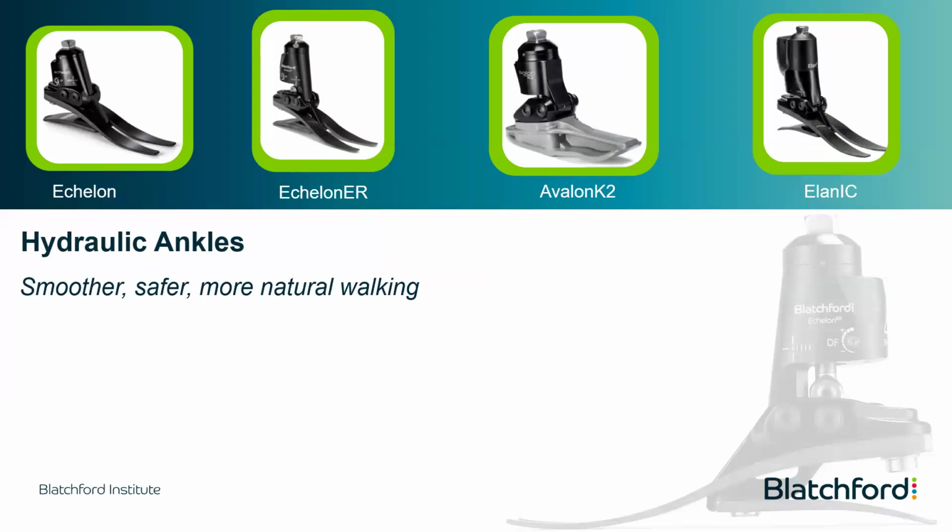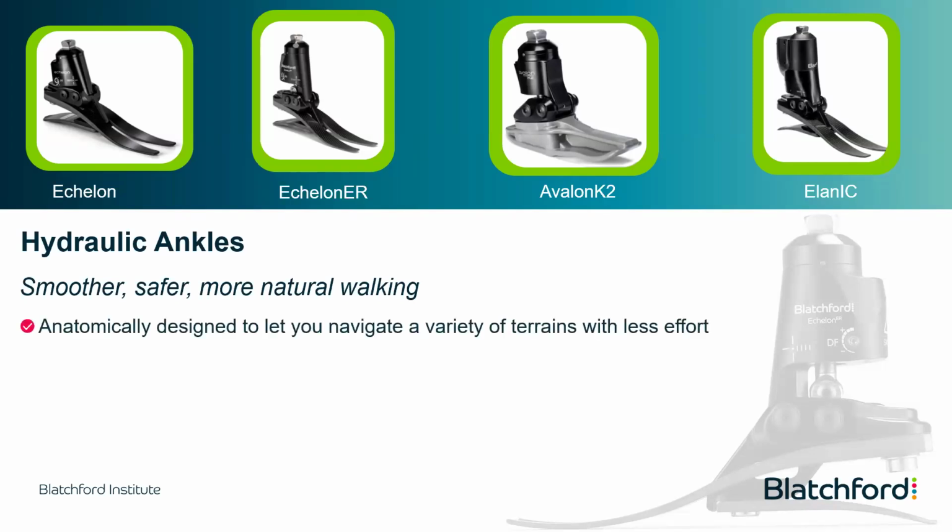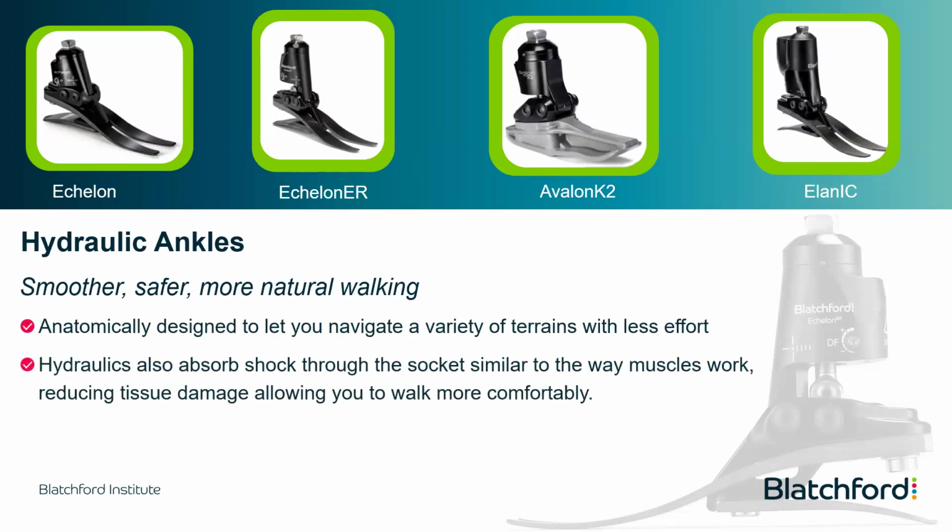Hydraulic ankles are smoother, safer, and more natural, and that's backed up by research. As I said, we came out with the first hydraulic ankle back in 2009, and since then a lot of studies have shown the benefits of this. Our ankles are anatomically designed to let you navigate all sorts of terrain with less effort. Hydraulics absorb the shock, and I've seen it really reduce the pressures in the socket. Now that we're starting to see osseointegration become a little more common, a lot of patients are fit with our hydraulic ankles because of that shock absorption and the less stress applied through the implant, really decreasing pain and discomfort.